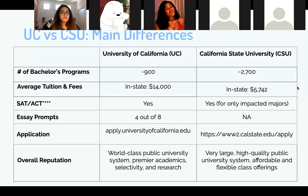For applications, you can just type in Google UC applications. It'll bring you up to apply.universityofcalifornia.edu, and for the Cal State universities, it's calstate.edu/apply. Typically, they open in August, and the deadline is November 30th. But there are different priority ratings. For the UCs, you actually can't start applying until November 1st. For state universities, there is priority, and it's a little bit earlier, but it depends on the university. For the most part, November 30th is a cutoff for most of these schools.